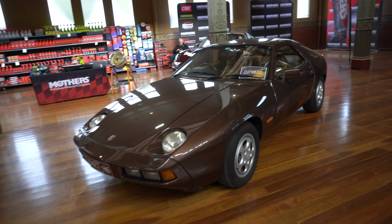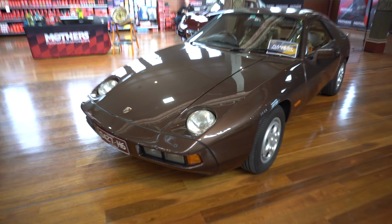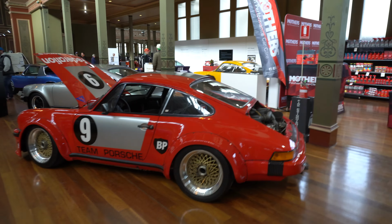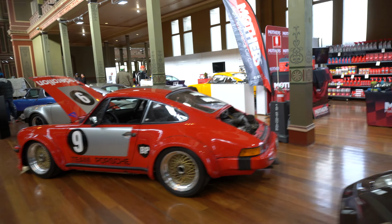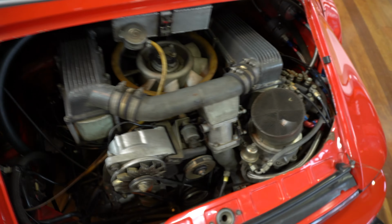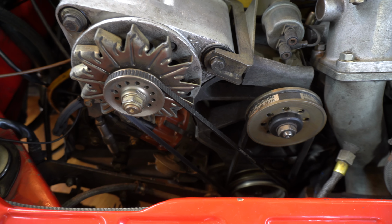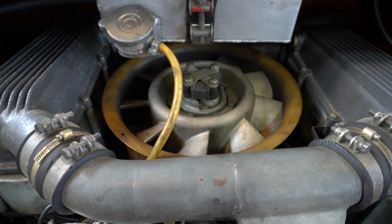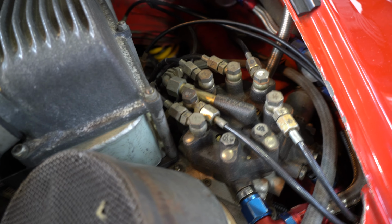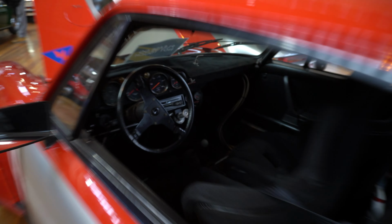928. Cracking interior, look at that. Gotta be one of your favourite interiors. And then over here we've got a race car, so Team Porsche BP. Set of racing wheels on it. Lovely engine. Naturally aspirated, but what the hell is going on there? Look at that. Upright fan. Dual spark as well. Wow. That must pull some horsepower. There's the interior.